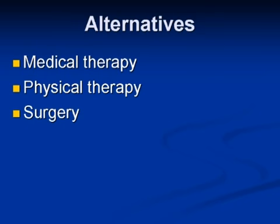What are the alternatives to steroid injections? Medical therapy, physical therapy, or surgery? I hope that this briefing has been informative. If you have any questions regarding your procedure, please feel free to ask the radiologic technologist or radiologist.